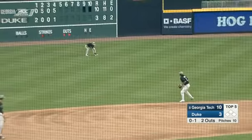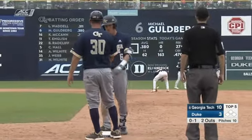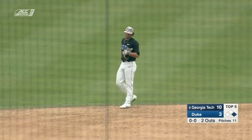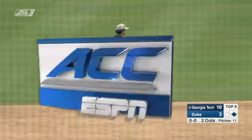That ball scoots under the glove of Murray. Another two-out hit for Georgia Tech. Imagine that will go down as a hit. If it does, 8 for 13 with two away. Murray did get a glove on it. Sharp hit ball. Looked like he had a chance to get the body in front of it.